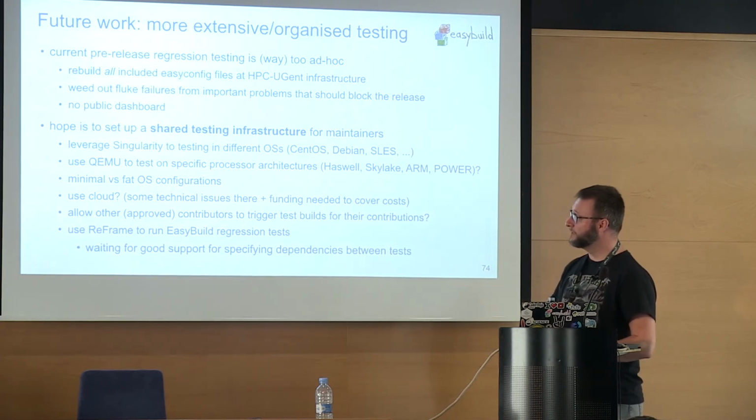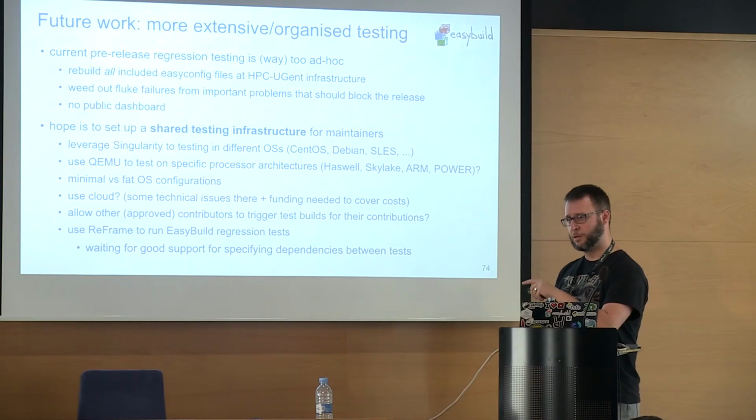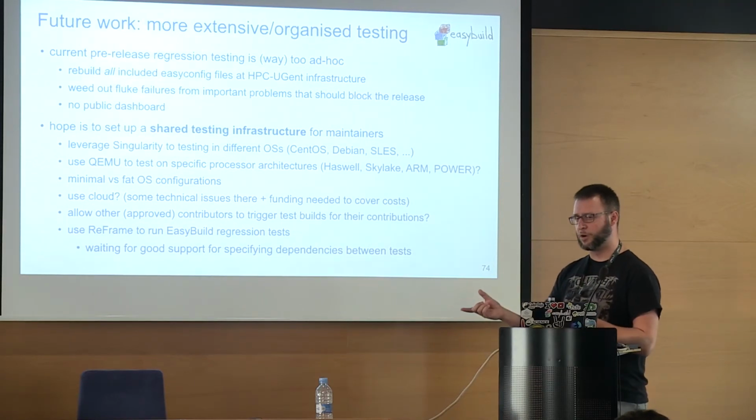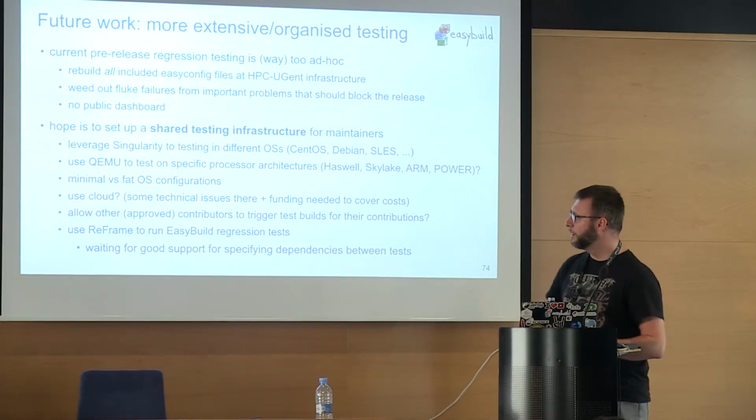One other thing we've noticed is that when we want to test in a container image, the first plan was to do it in a minimal container image that has as few things as possible, so not things like Boost, because that will be installed through EasyBuild anyway. We've also figured out that sometimes we see failures because stuff is installed in the host, because EasyBuild picks up the thing installed in the system rather than the dependency that you give it, because it prefers system packages, or stuff is hard-coded for some software that forces it to look into the host first. So we probably need to test with both minimal and fat configurations of the image.